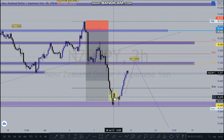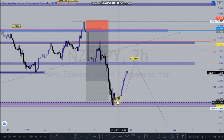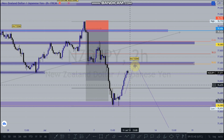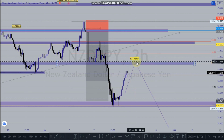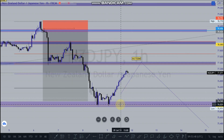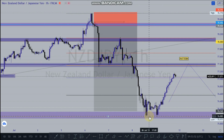And price quickly came and sold off. So from this angle, we had a double top. The same thing, I was anticipating a pullback to this region so that I could have a buy to this hour, to this level. Yes. If I go to the hourly, you could see it's just a double bottom.